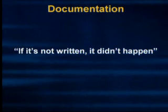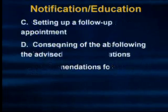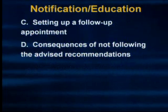We want to talk a little bit about what the protocol says about notification and education. We need to talk with our patient about the meaning of the abnormal finding. We want to review the recommendations for treatment and follow-up. We want to talk about a follow-up appointment, and we want to talk about the consequences of not following up on the advised recommendations. So let me talk about this for just a minute and define that. The patient really needs to understand the seriousness of the problem and the possibility of progression to cancer if her abnormal PAP has not been appropriately evaluated and treated.